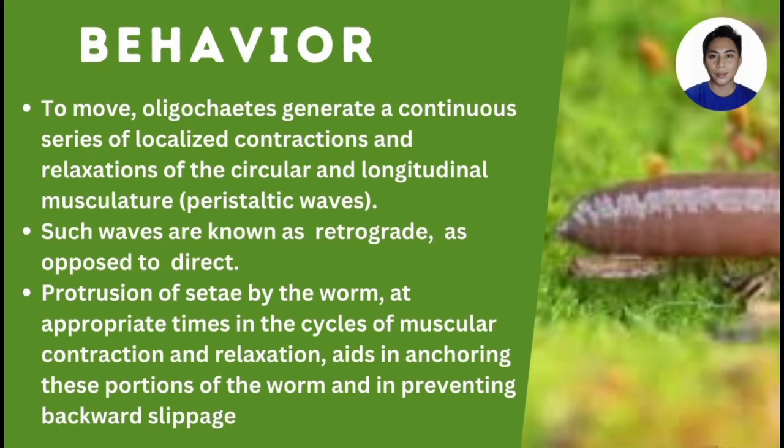To move, oligochaetes produce a continuous succession of localized circular and longitudinal muscle contraction and relaxation, or peristaltic waves. As opposed to direct waves, these are referred to as retrograde waves. Setae that the worm protrudes at the proper intervals during the cycles of muscle contraction and relaxation help anchor these parts of the worm to prevent them from sliding backward.